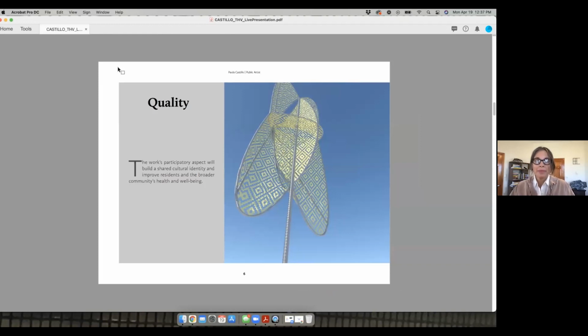Now on to quality. This image is seen from underneath this particular idea. The entire project honors the villagers, honors the surrounding neighborhood, and Tiny Home Village's very important collaboration with the Albuquerque Indian Center. Through all the facets of the project, from community outreach to theme to impact and installation, the process of making the sculpture will involve the Tiny Home Village community in planning, creating, and celebrating the art.